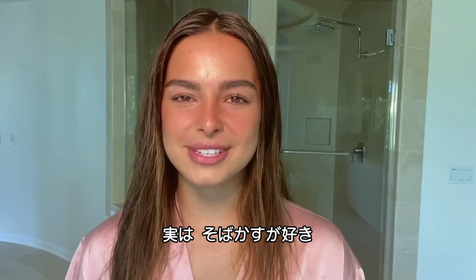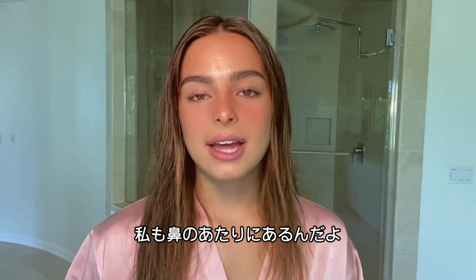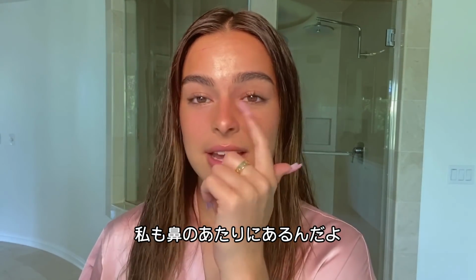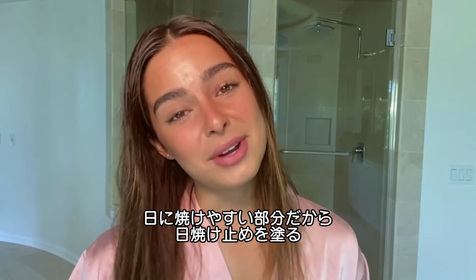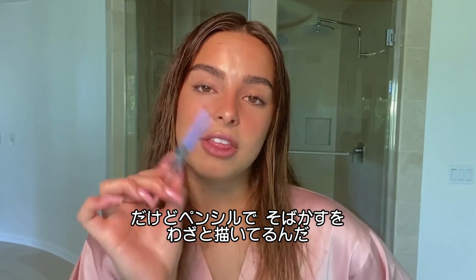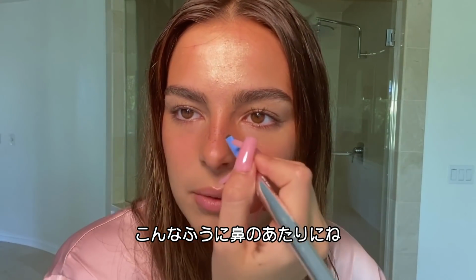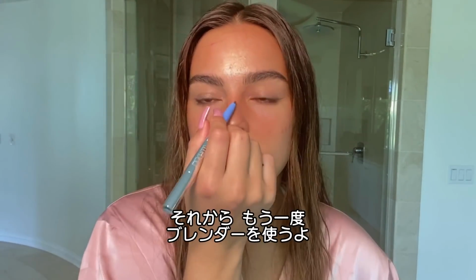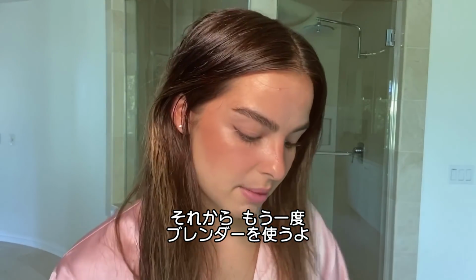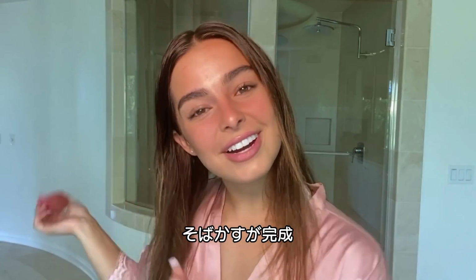I love the freckles that people do, and I actually have freckles. You can't tell now because I have foundation on, but the freckles I have are on my nose, just from being in the sun a lot, which is why I'm wearing my sunscreen from now on. But I will normally go back in with my eyebrow pencil and remake these freckles. Kind of like that. And once they're all evenly on there, then I take my beauty blender once again and blend. And then you have little freckles.